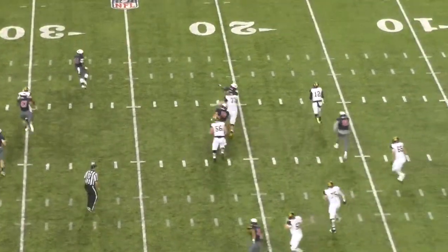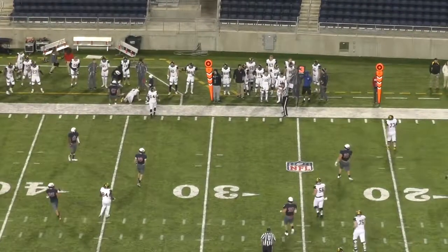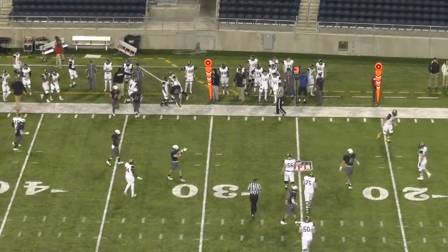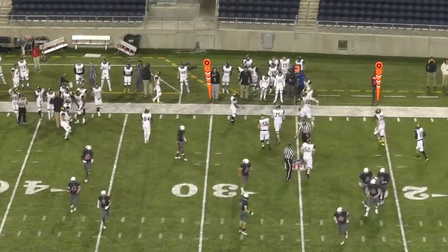So Russell drops, steps up in the pocket, keeps it alive. He's rolling to his right. He's pressured, gets the ball out to Corey Contini, but it is well out of bounds. So it's going to be kicking time again for the Panthers.